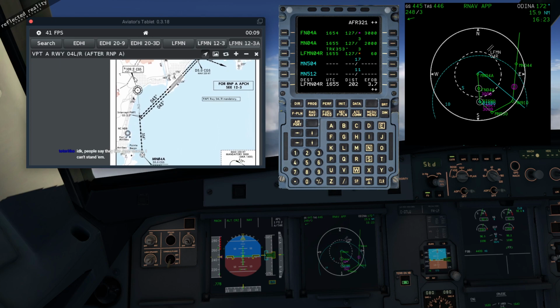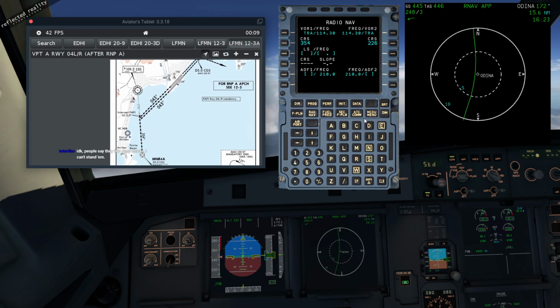Okay, so I need the CGS tuned just as a reference. Let's do that just now. CGS. I'll put it on this side. I'll put it on both sides just for clarity. And it is 354. So why am I loading a VOR radio when it's an RNAV procedure?